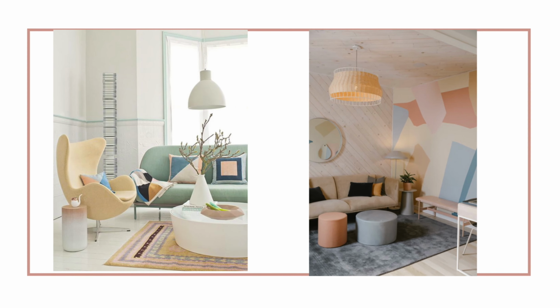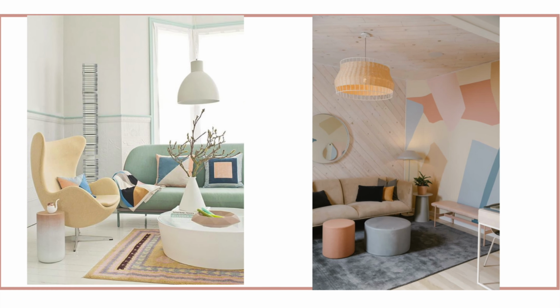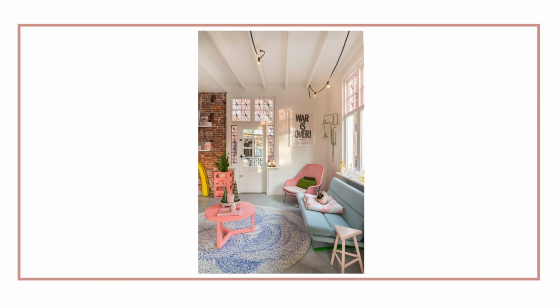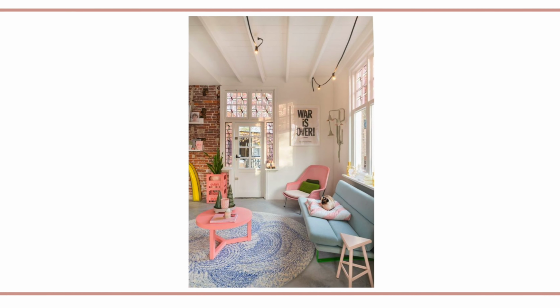Danish Pastel is shifting Scandinavian design in new and colorful ways. It really brightens up the mood with a combination of both cozy hygge and a playful pastel palette. I think that the shift towards the softer and brighter colors is a great way to spruce up your interior design as we move to spring and beyond.